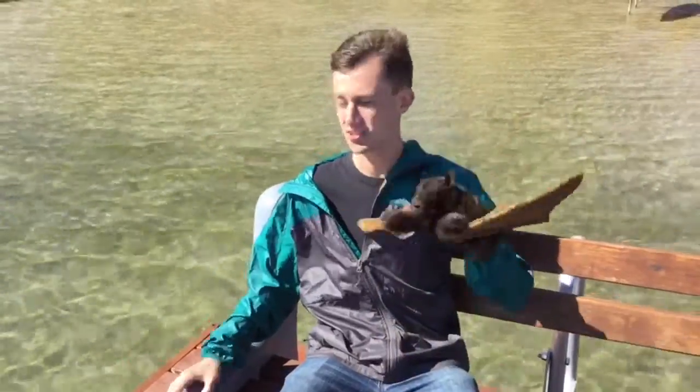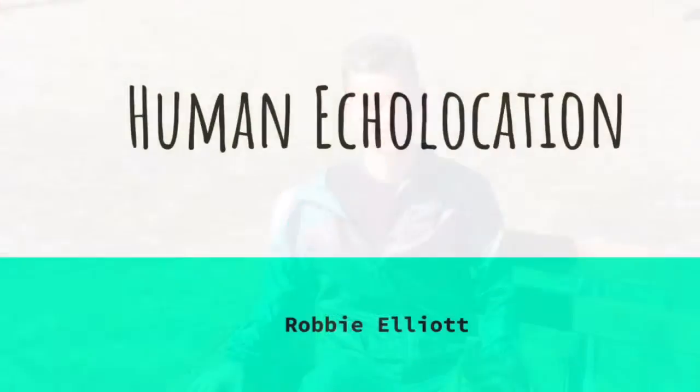We all know that echolocation is the process of locating objects by emitting and receiving sound waves, but we tend to always think of this as being used by bats or dolphins who aren't actually in this lake. Well, it can be used by humans too, specifically in blind people, and it works the same exact way. This is human echolocation.